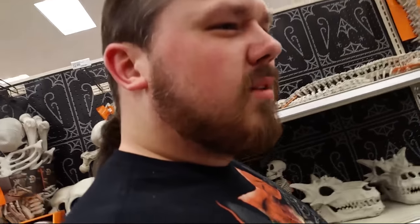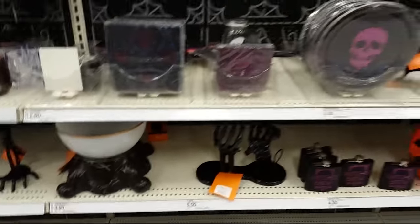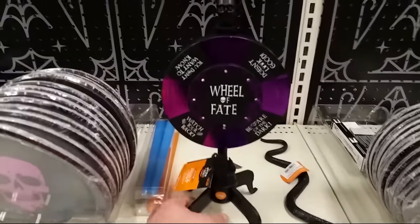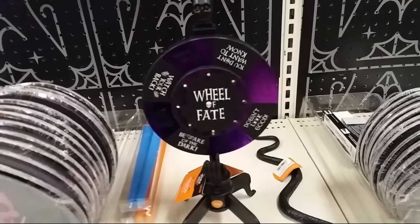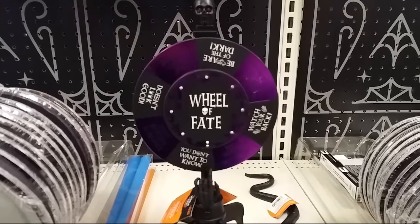Is that the Cookie Monster? I think it is. Well, I'm gonna try this one more time in a different one, see if I get a different one, because I think last time I did this, I got that same one that you don't want to know.